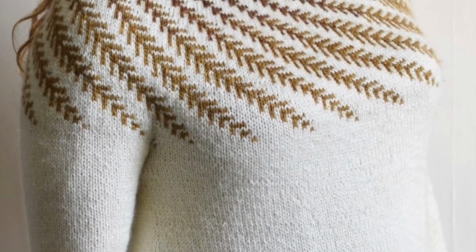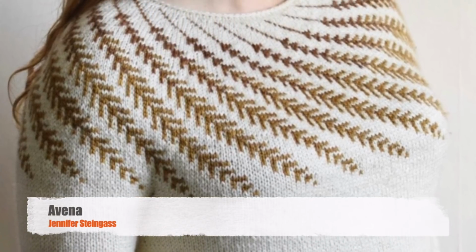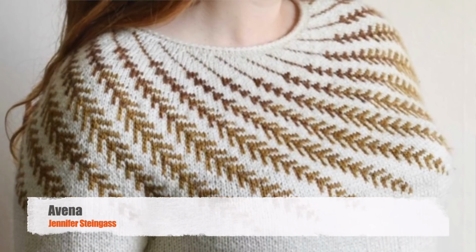Okay, so now let's see. I do have one more that I want to show you, but I can't remember the name of it. But it's by Jennifer Steingass. And it is called the, hang on, in my books. I have all my patterns in my books. Okay, it's called the Avena.